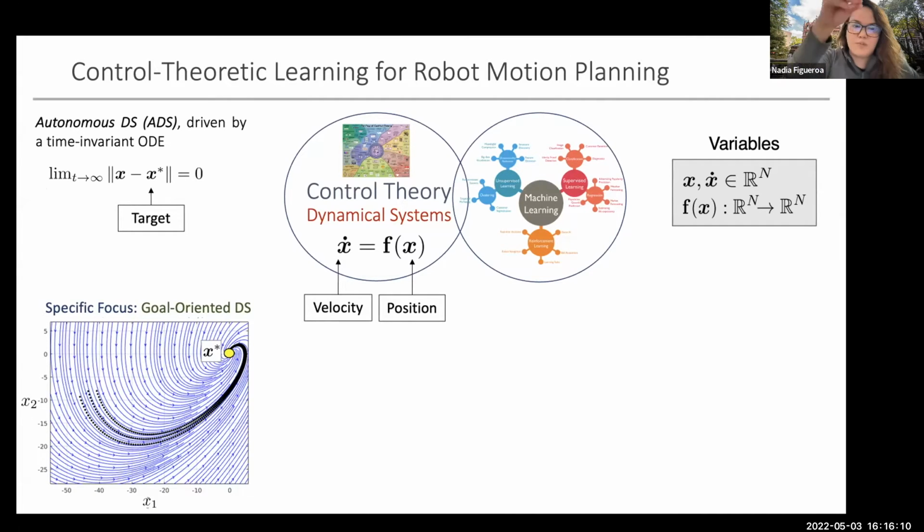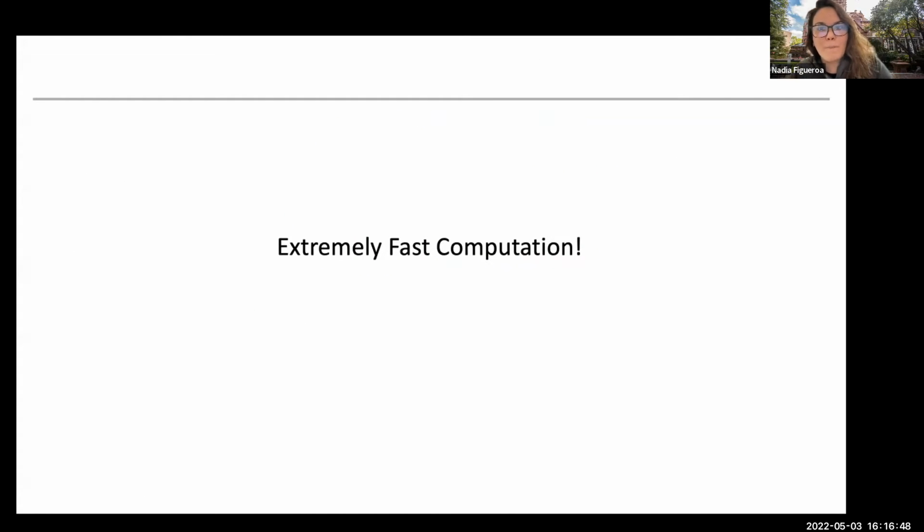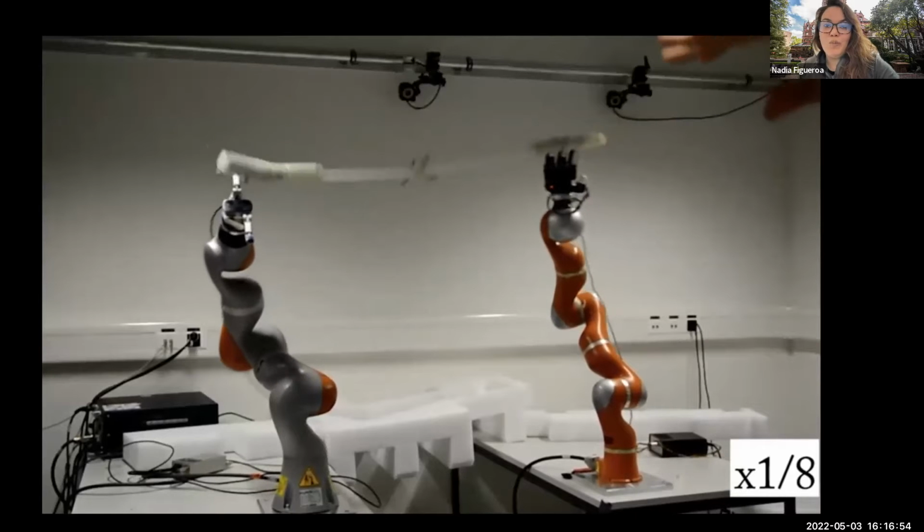Everywhere in the space, this equation tells us how the robot should evolve to a target or to a trajectory or, for example, reach the hand of the human. If there are perturbations, you have this global description of how the robot should move towards that target. And we can ensure convergence by imposing constraints on this equation that we can either formulate mathematically or learn from data. That's really cool, because then we can generate robot motions that are extremely fast, for example, throwing objects to a robot, like you can see in this video.